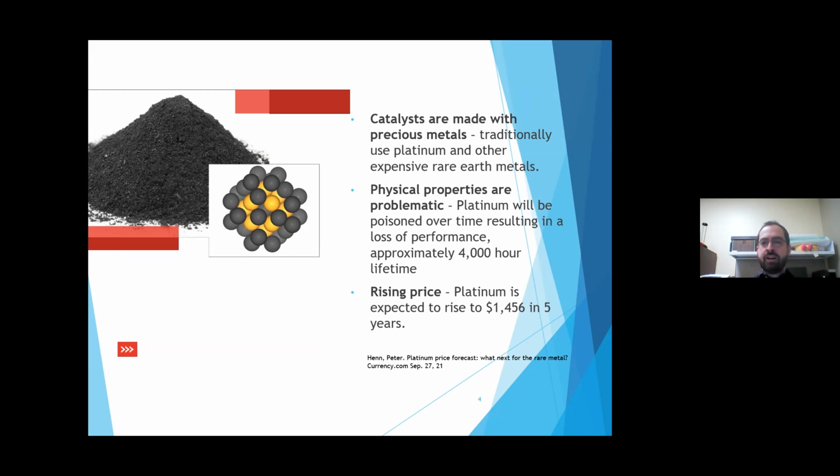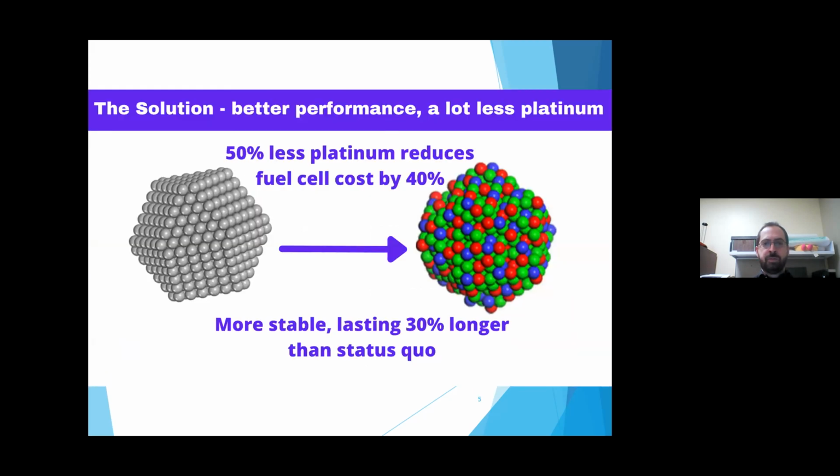And current market estimates have platinum rising in price to just around $15,000 an ounce within the next 5 years. So these are some major problems that these fuel cell manufacturers are looking to address. And they're looking to people like us, the researchers, to figure out if we can deal with these issues.